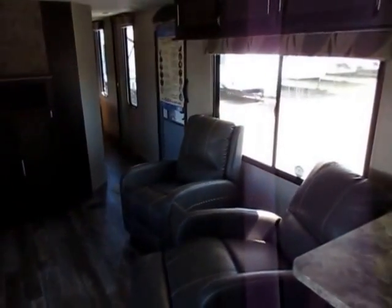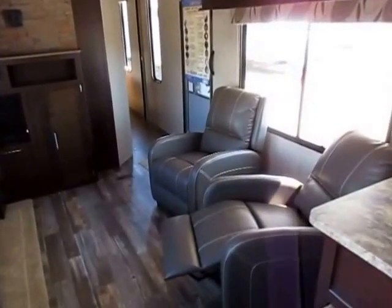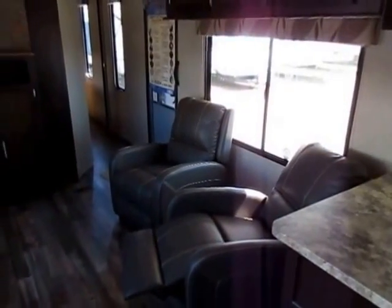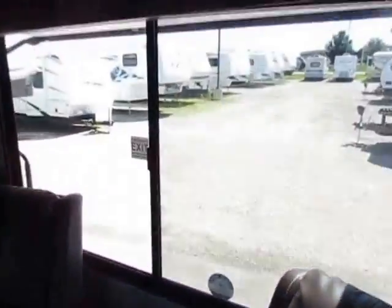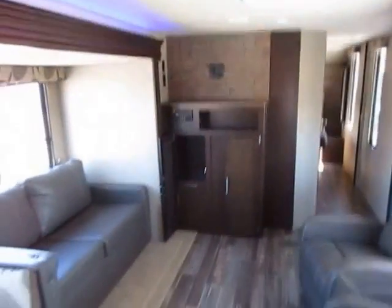That's what's awesome about this floor plan. I was telling you how I like that big window outside. Let me dig into that. A lot of people like a rear living room because you get two chairs overlooked by a giant window. That's exactly what we have here in a rear kitchen, except in a rear kitchen we get more countertop space, and your window is overlooking your campsite, not looking at the trailer behind you. I like rear kitchens. I really do.